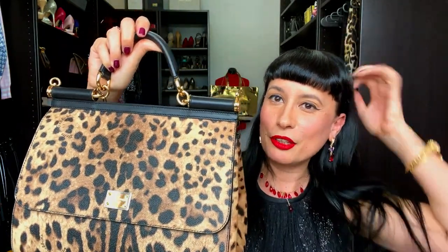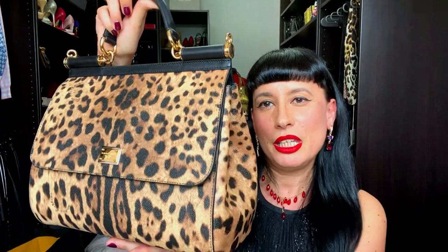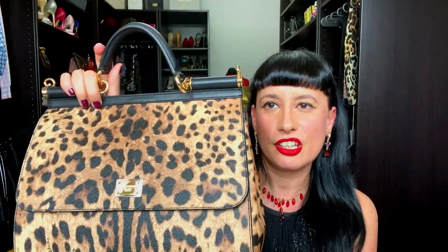It's a little bit big. I wanted to buy something in a medium size, but when I saw this, they had this size, which they call the medium, and then they have the small, but the small was really, really small. It was like a clutch bag with the same shape. So I thought I'm gonna go for the medium, but this is a big medium, and oh, it's so pretty.